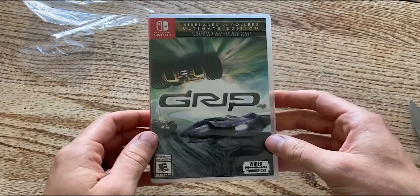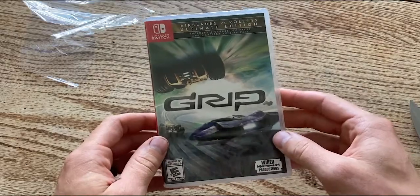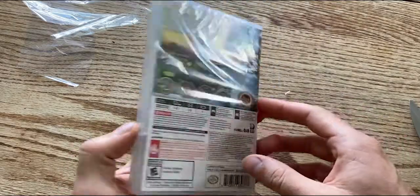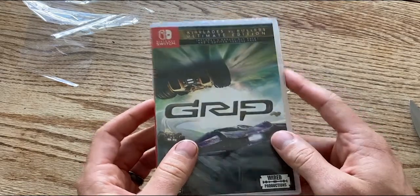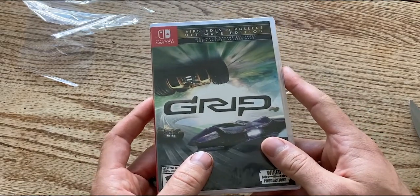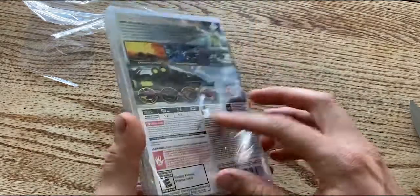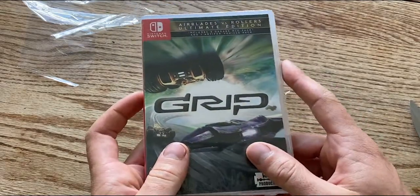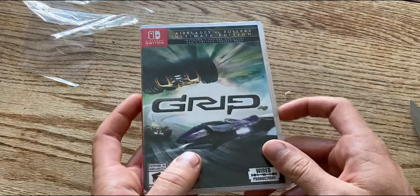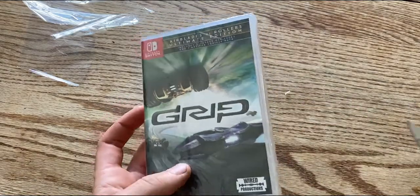Next up, $10 from Best Buy, we have Grip. I think it is a fast, high octane speed racing game. I don't know how well I'm going to be doing with this game because I have played Burnout Paradise Remastered, and although they are very different, it looks like they very much have their own identities. I was super awful with that fast speed racing in Burnout Paradise, so I feel like I'm going to be really bad at this game as well, but I guess we'll find out.